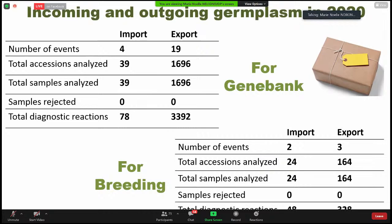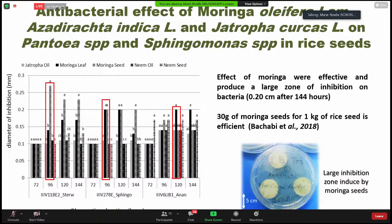Here, I would like to share with you some work done by Madam Fatimata, where she was able to use the leaf sample of Moringa and also the seed of Moringa to reduce the infection of bacteria which have infected the seed. You can see in this graph that she was able to use the Moringa leaf sample or the Moringa seed to inhibit the growth of the bacteria which were present in the rice seed. So this is just to show that there are some biological means, natural tools that we can use to control some seed-borne pathogens.